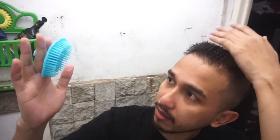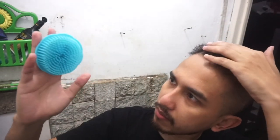Okay. I'm going to use this comb. What do you call it? Is it a rounded comb, or maybe a big-tooth comb?